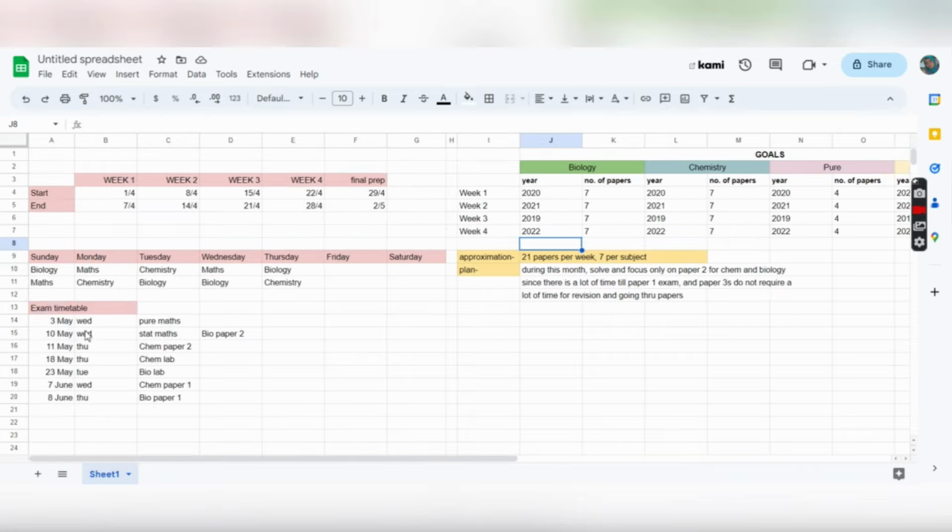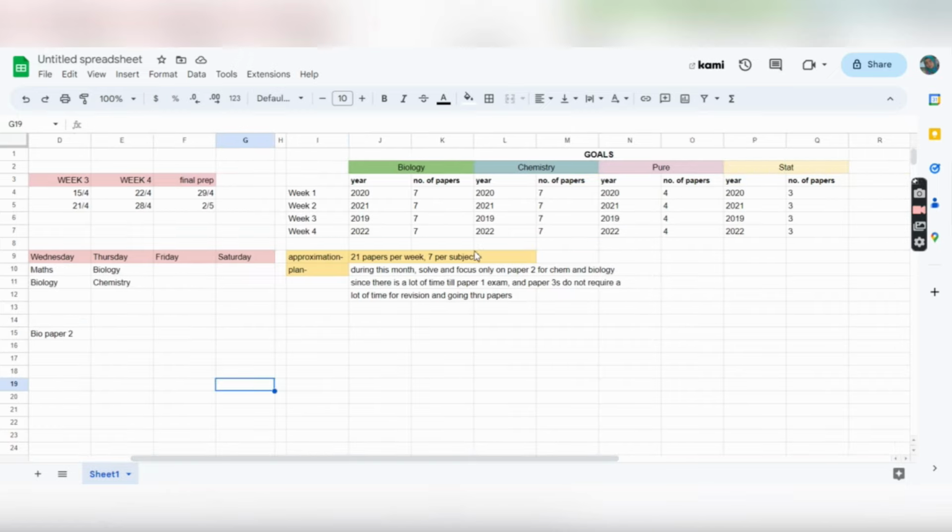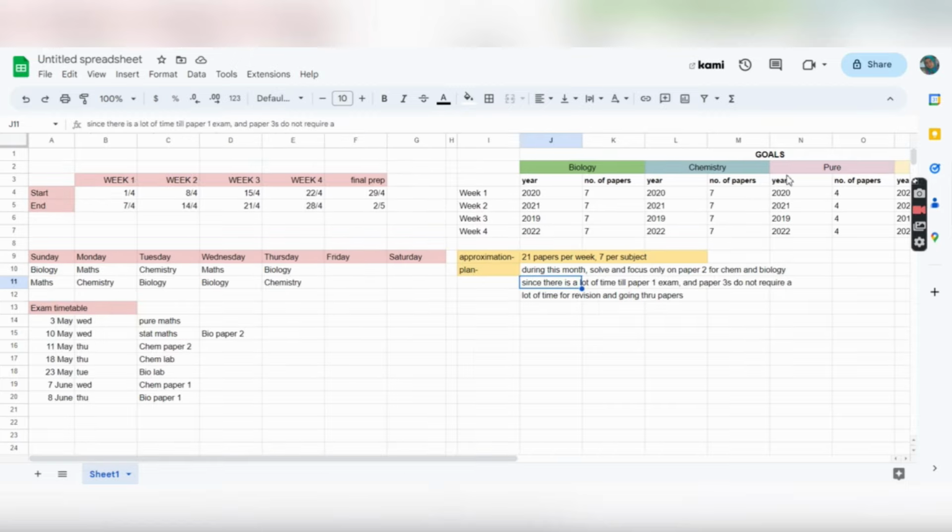However, there is a week between the papers here, so I could solve a lot of stuff during that week or just do plain revision or anything like that. And since I did solve a lot of papers from these years, I can still solve papers from 2018. I don't necessarily have to solve full past papers. I could also just look through the questions of 2018, without doing the paper with time and everything like that. So yeah, this is the overall goal, the overall look of this plan.